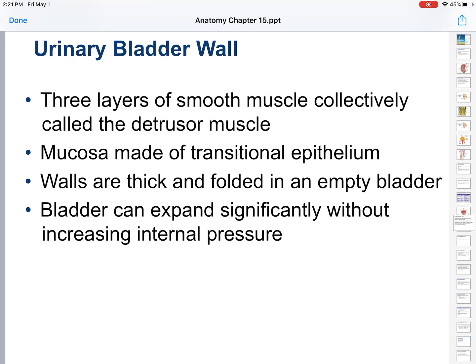Three layers of smooth muscle, collectively called the detrusor muscle. Mucosa is made up of transitional epithelium. The walls are thick and folded in an empty bladder, kind of like a severely deflated balloon. The bladder can also expand significantly without increasing the internal pressure due to the special kind of cells that make up the bladder, called transitional tissue. It is able to have the layers slide past each other so the bladder itself can expand without increasing pressure on the bladder or the urine within.